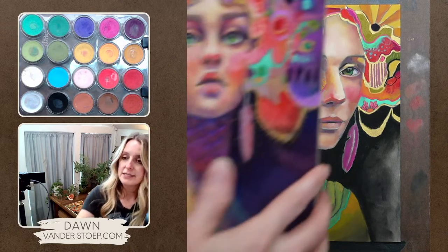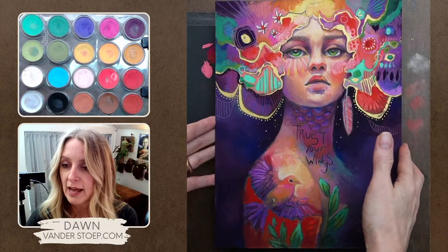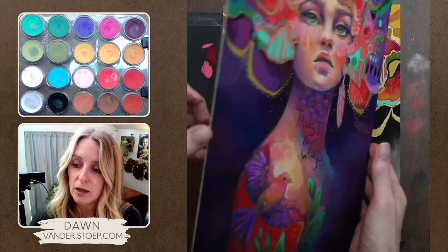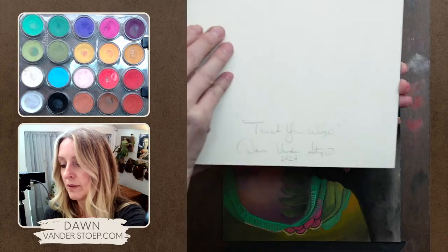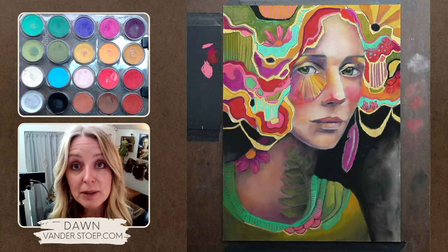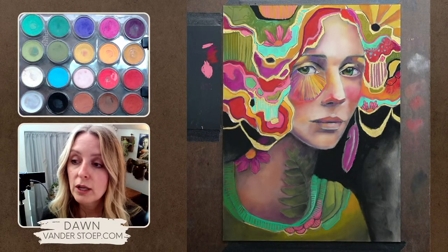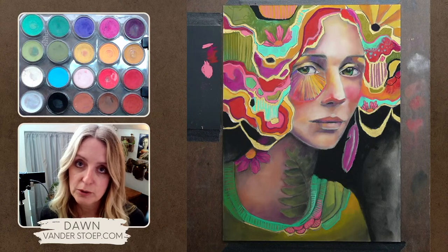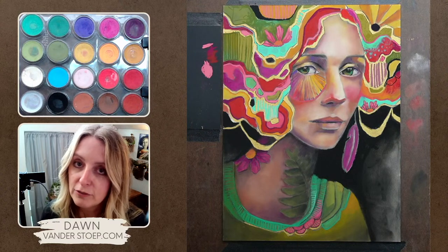Here's an example. The 9x12s get shipped flat. I put them in between glassine with cardboard, and they ship, and then they're all signed on the back. I also include pastel framing instructions, so you can take it to your local framer and all of those questions are answered. So I'll have quite a few of the 9x12s in there.